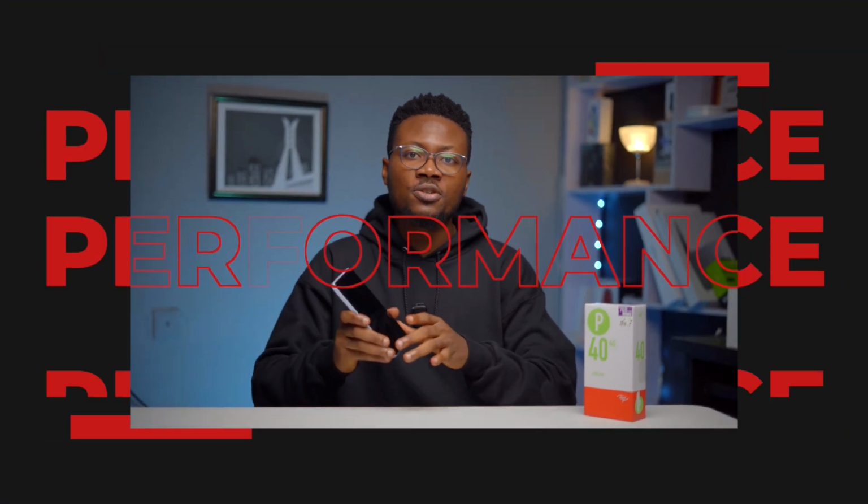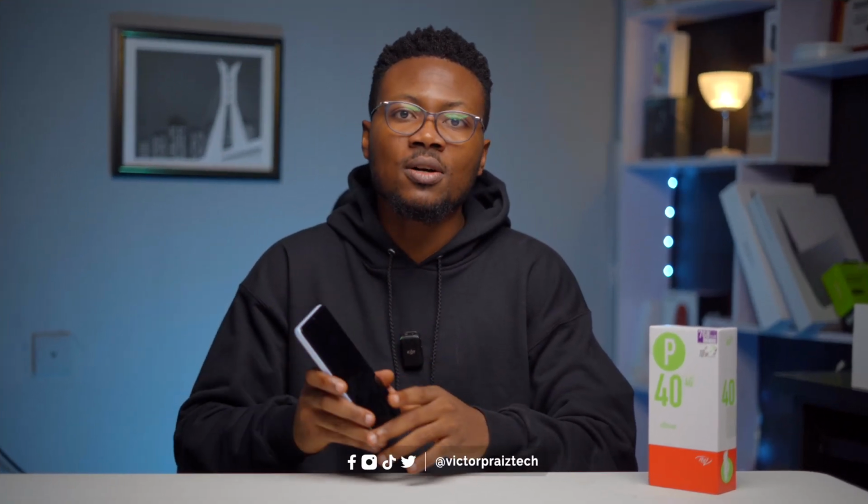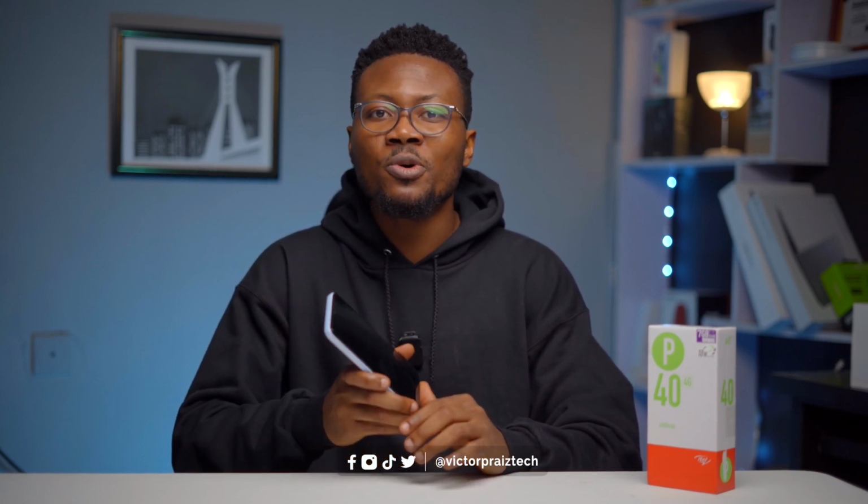The Itel P40 uses a Unisoc XC9863A processor, which is an octa-core chip with a performance cluster of up to 1.6 GHz and an efficiency cluster of up to 1.2 GHz. The XC9863A can be classified in the same category as the Snapdragon 450 and MediaTek Helio G25 processors. The chip also integrates an LTE modem and supports 1080p videos, which means that the Itel P40 is a 4G device.